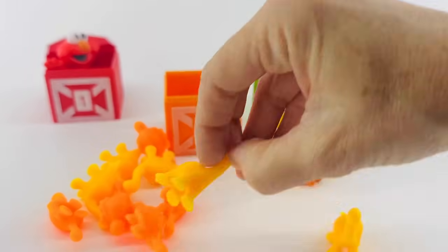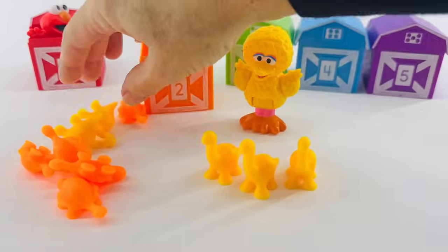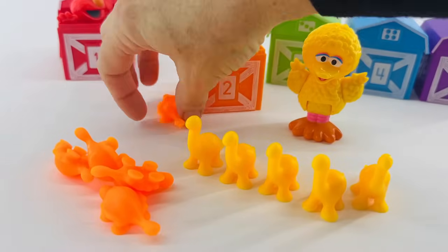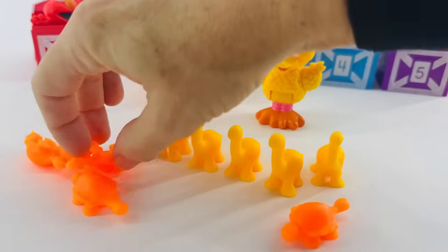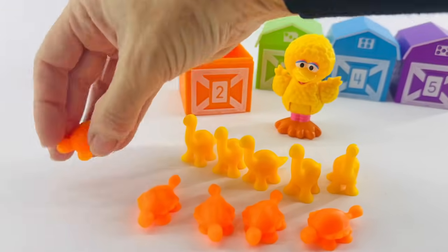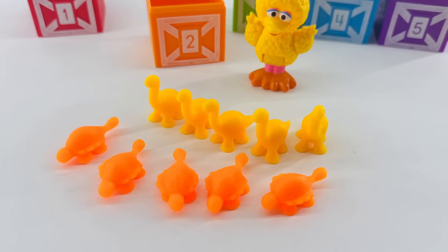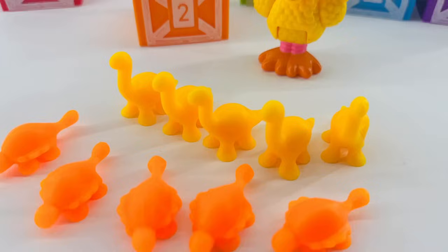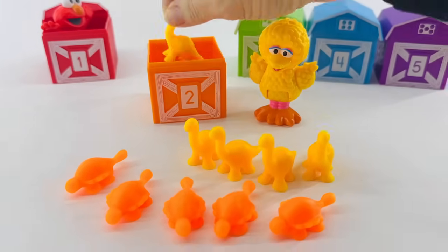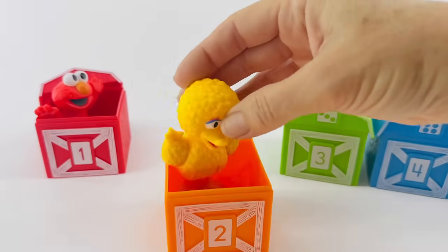One, two. Let's get all the yellow ones first. Three, four, and five. Five yellow dinosaurs. Now how about the orange ones? One, two, three, four, and five. Wow, five orange and five yellow. Together that makes 10. 10 dinosaurs. Well, we only need two for this house, so why don't we do one yellow dinosaur and one orange dinosaur. That equals two. Now Big Bird can live in his house. Good job, Big Bird.